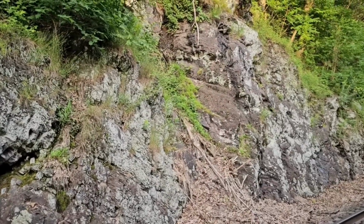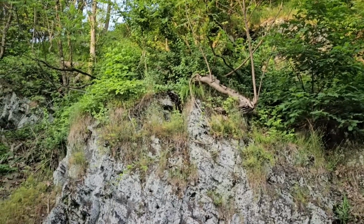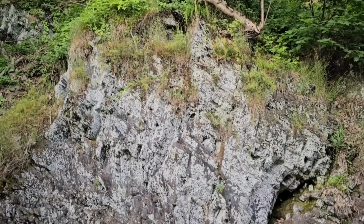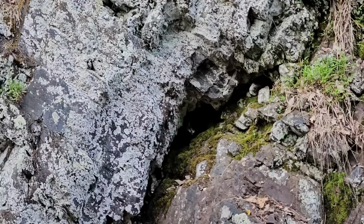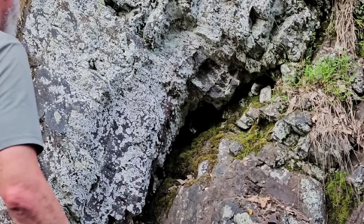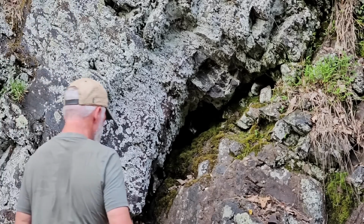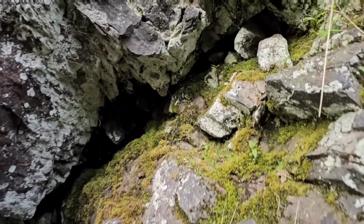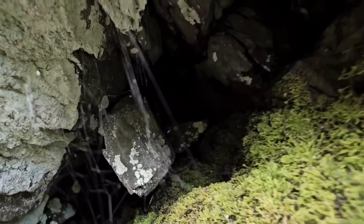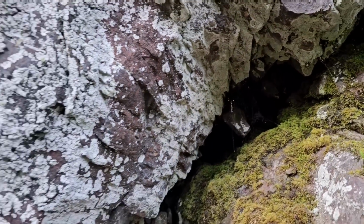These are pretty awesome cutouts here. When they made the railroad tracks, they had to cut into this rock wall. I don't know if I can see back in there at all. Oh, step over there. That looks like it goes back a little bit, but I don't see any movement of animals, so probably nothing's using that. But yeah, that's a lot of lichen right there.